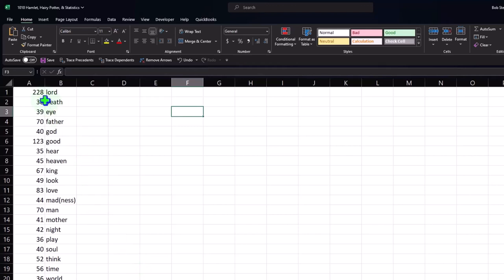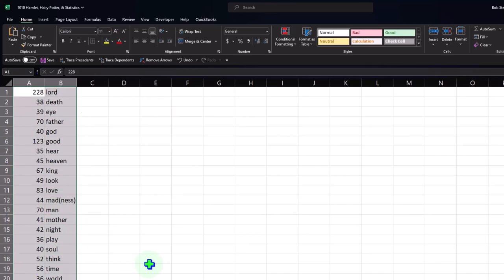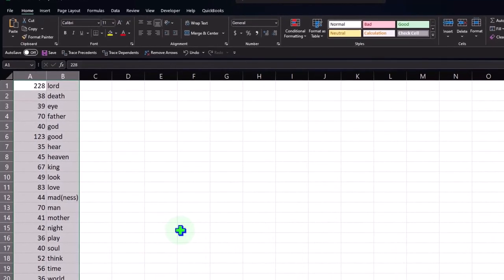Now note that if you don't have this data at all, it's not too much data, so you could just simply type it in if you so choose, and you can work from a blank sheet. You can also look this up online. You can look up the word count for Hamlet. That's what we have in here, the word count for Hamlet. And then you can copy and paste that information into your Excel worksheet, and then you'll have your data set, and we can basically move from there.